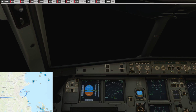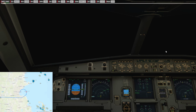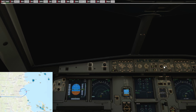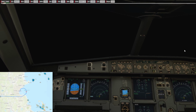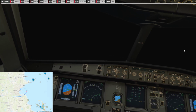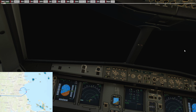JetBlue 6510, Boston Center, hello, climb and maintain level 360. Right now. Level 360, JetBlue 6510. Actually, JetBlue 6510, I just double checked your flight plan. Let's see, just for traffic, climb and maintain level 230. I'll have higher for you in about 5 to 10 minutes. Roger, sounds good. Maintain 230 due to traffic, JetBlue 6510. Number 410 Victor Bravo, cross Woonsocket at and maintain 7,000. Woonsocket at 7,000, Victor Bravo. Fly south, JetBlue.